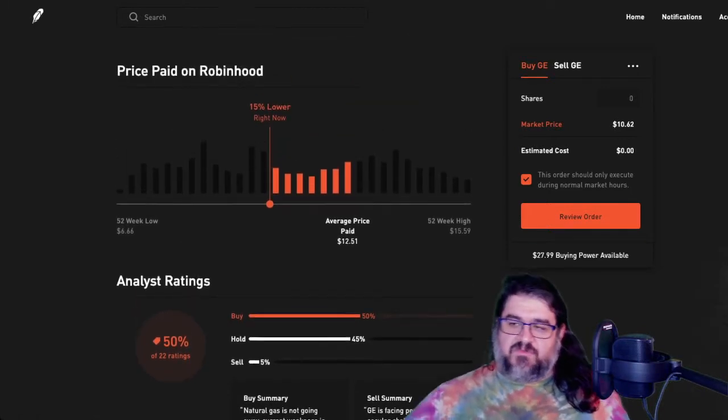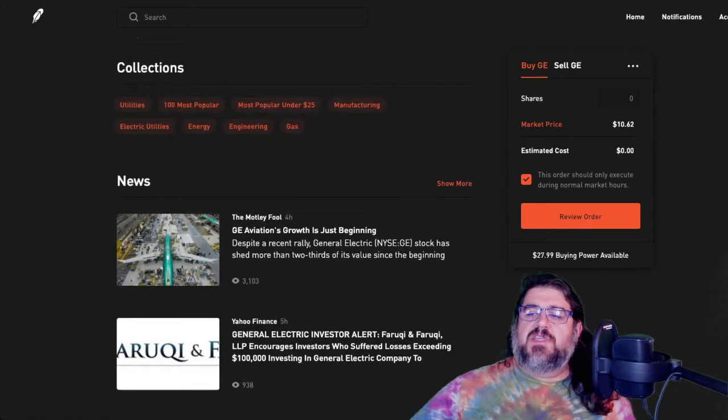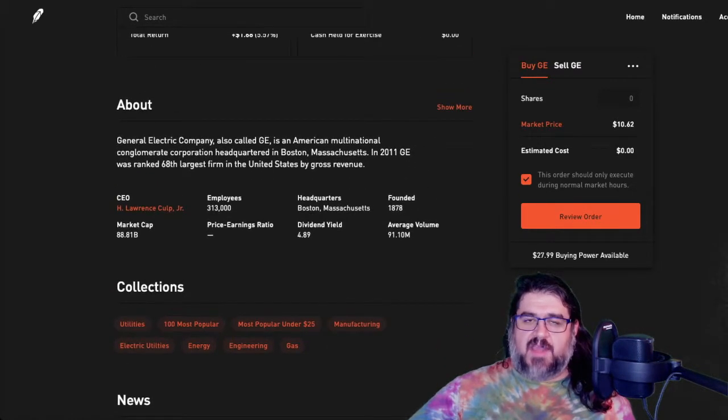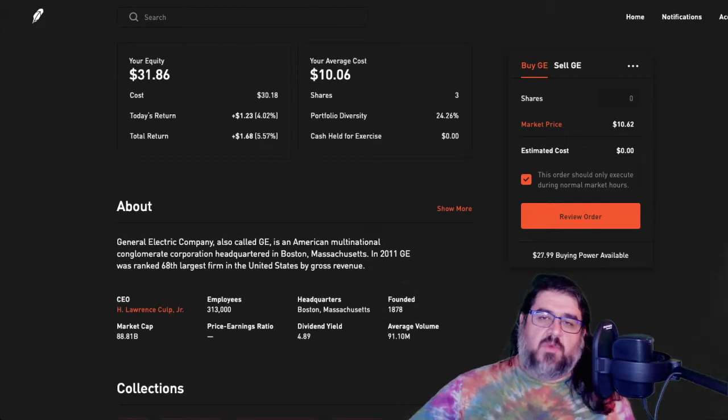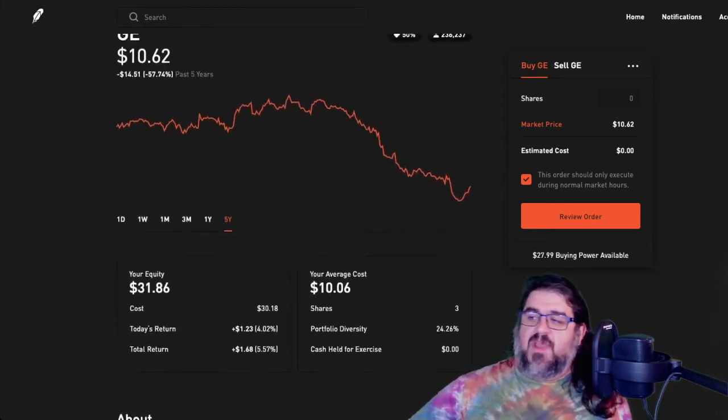But yeah, it's very well laid out. It's very simple, easy to use. I've tried to use E-Trade and other platforms, and that's what actually draws me away. It's just so overcomplicated that I don't even want to use it. I'm a sucker for really good UI. I'm a graphic designer by trade.